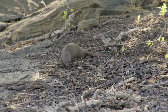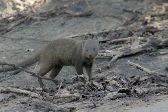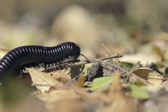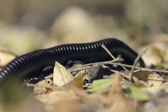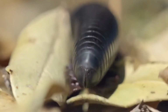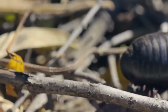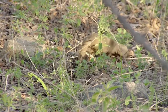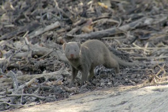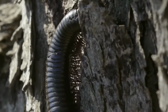In the undergrowth of the dry woodland, there's plenty of food to be had. A millipede, known locally as a shongololo, would be a juicy snack. Despite its many legs, it's a slow mover. It must make good its escape before the mongooses sniff it out. The little hunters do most of their foraging on the ground, and the millipede makes a lucky choice in climbing up a tree to safety.